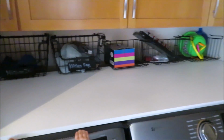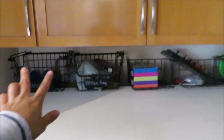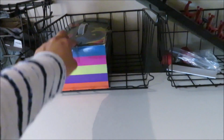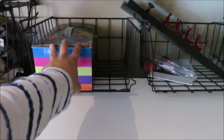So this is basically the way it turns out, which looks still a little cluttered, but a lot better than it looked like. So like I said, those two stay here. This one just has chalk for when he goes outside. He has lots of chalk in here. I did put a ton in the bin because we just have a lot of chalk.